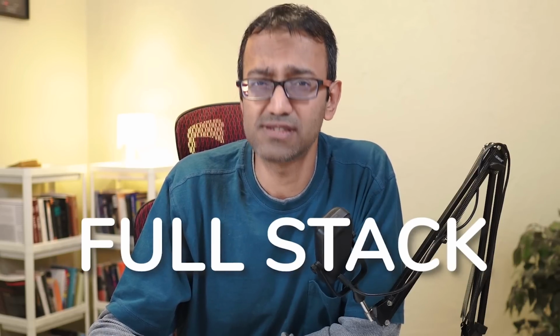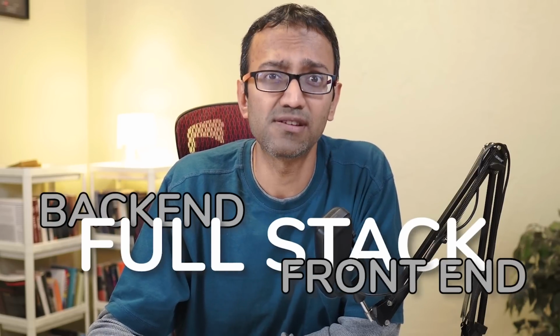Viewpoint number 2, the full stack view. This viewpoint is, as you can imagine, a polar opposite of the minimalist view. Java professionals who advocate this advocate having knowledge of the full stack, right? Backend and front end. So if you ask these people, how much HTML, CSS, and JavaScript do you need? Their answer is yes, all of it.